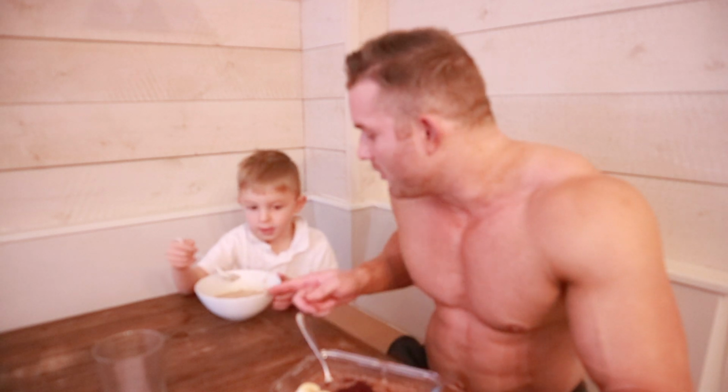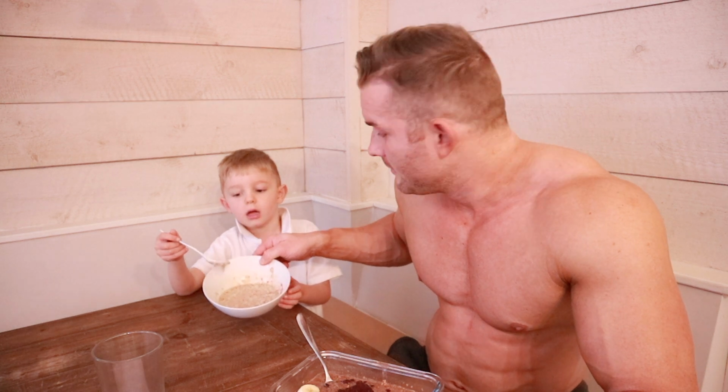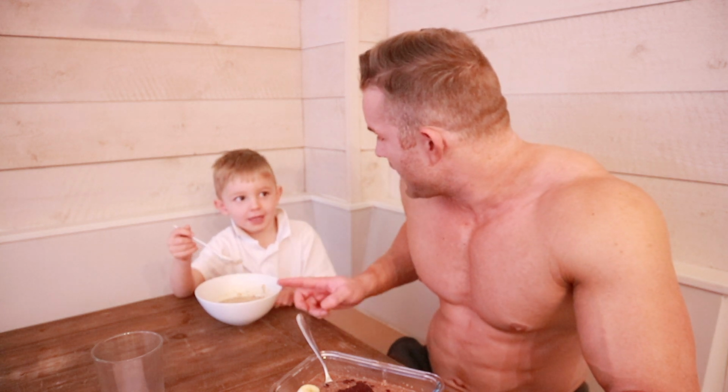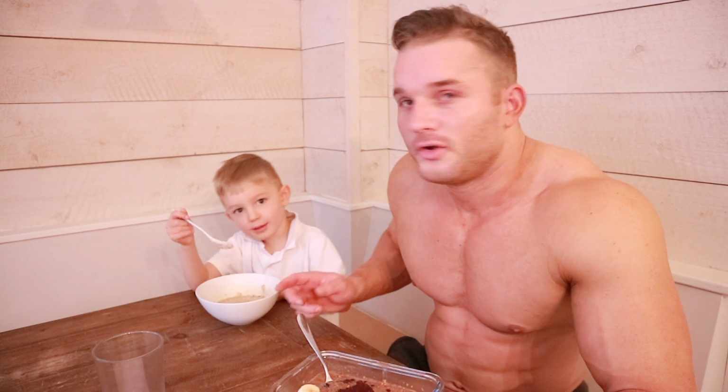Finley is joining the challenge a little bit later because he was sleeping during meal number one. But what have you got in your bowl? Some porridge. And what else have you got in there? Porridge, jam. Jam. And some syrup. Syrup. Good.